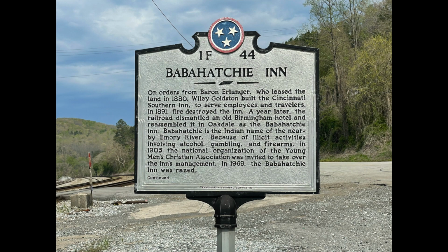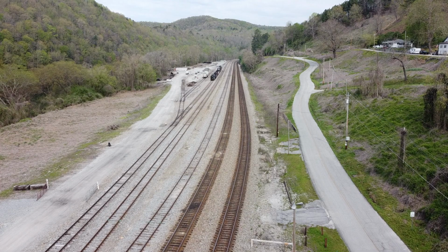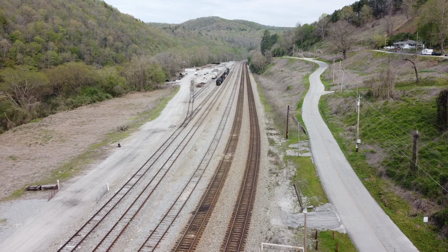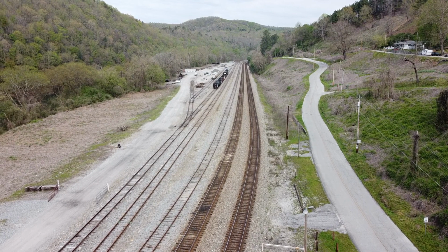From there, I made my way over to Oakdale, Tennessee, site of the Appalachia Inn that was originally a railroad hotel that later on became a YMCA in the area for about 64 years. At this site, currently there's a small yard that Norfolk Southern operates, and I did catch a local move that was dropping off a hopper car that you see over there on the track by itself.